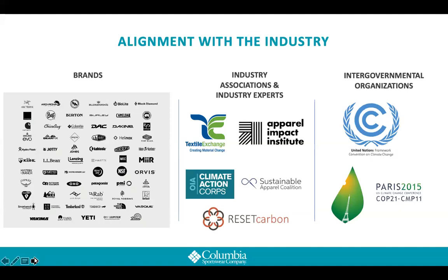And then I did want to just assert that alignment with the industry, again, is so important. I just pulled in some of the key Climate Action Corps signatories. We're not limited to these brands. Of course, we work with a lot of different brands just to share that knowledge. We're in the same space with many of them, but we do pull in information and exchange ideas, especially around this strategy that we developed to roll out with our vendors. We worked a lot with these different stakeholders and brands just to get a reality check and feedback about the feasibility of this. And of course, as I mentioned, we did align our requirements with intergovernmental organizations.